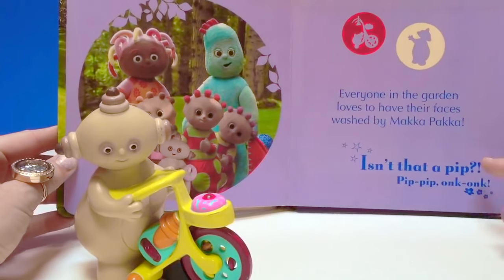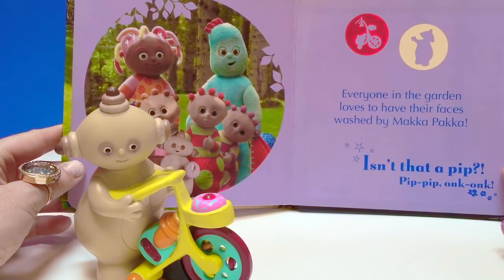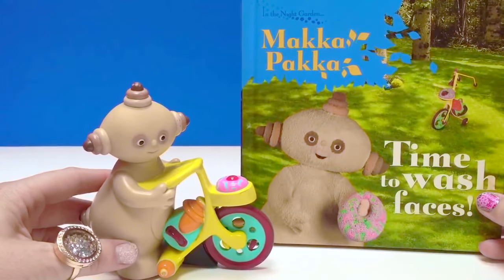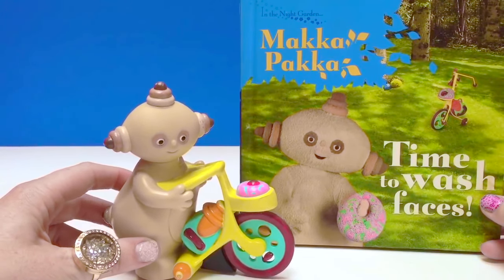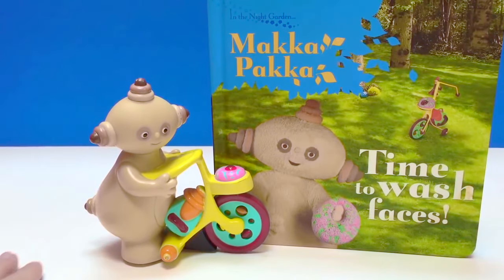Everyone in the garden loves to have their faces washed by Makka Pakka. Isn't that a pip? Pip, pip, onk, onk. And Makka Pakka knows how important it is to clean up right before bedtime. Isn't that right, Makka Pakka?